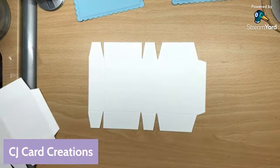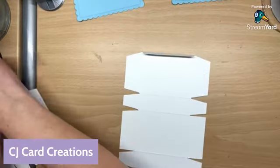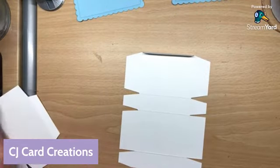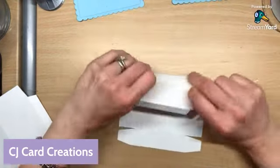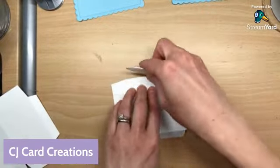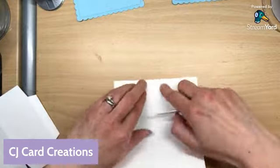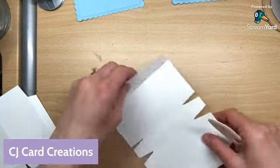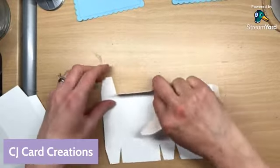All right, so I am going to set this here so that you can take a picture, screenshot if you want. That way you'll know exactly how to trim it up when you are making your own. And now I'm just going to bring in my bone folder. A lot of times with cards, you can get away with not really burnishing these score lines, but anytime that you're doing a 3D project, it really makes such a difference in the quality of the folds and how well your box goes together. So just get all of these done here.